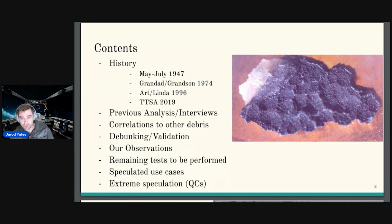I'm going to correlate it to some other UFO crash debris. We're going to go through some of the debunking of this, as well as some potential validation of this. Then finally, about the halfway mark, we get to the good stuff, which is the picture you see in front of you, our observations, what we saw over at Falcon Space when we were inspecting the sample. After that, what we still want to do to this thing, because this is all late breaking. This was like a week ago that we ended up seeing this, and then I crammed all of this slideshow and presentation in this week to be able to present it to you guys today. So it's a lot in a little bit of time.